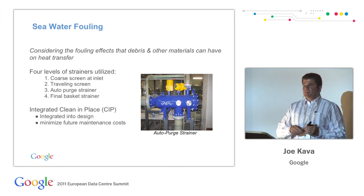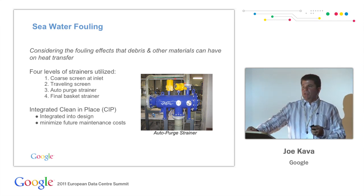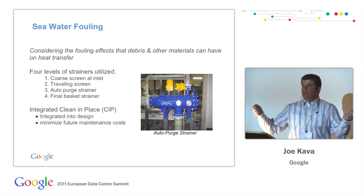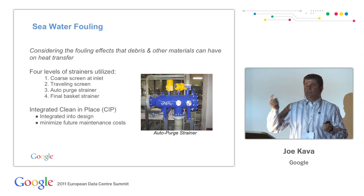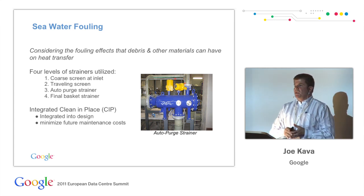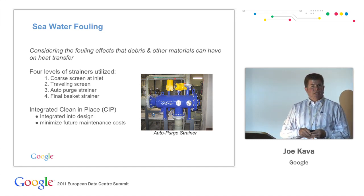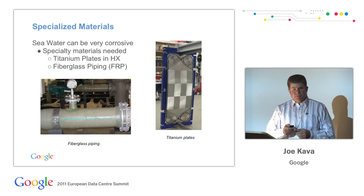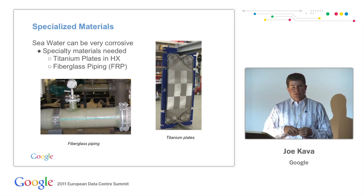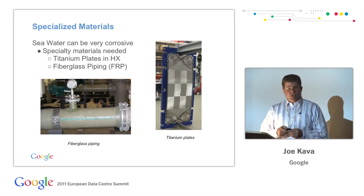We also designed in, considering the operations of this facility over the long term, the ability to maintain the integrity and the efficiency of the heat exchanger. So we designed in a clean-in-place solution that allows you to isolate a heat exchanger and run a cleaning solution and water to flush it out without having to totally disassemble the heat exchanger and clean each plate individually. This was done really for ongoing OpEx considerations and for maintenance and operating costs. Like I mentioned, we used fiber reinforced piping for all the main seawater intake system and titanium plates in the heat exchangers.